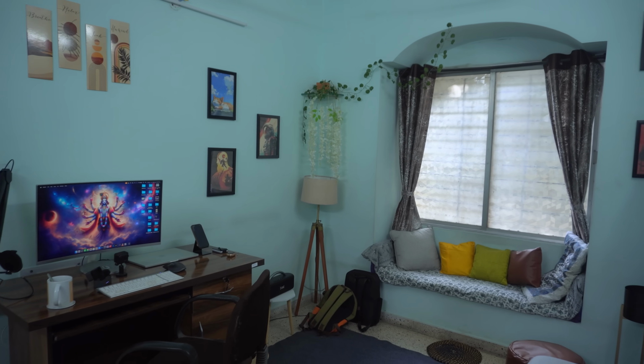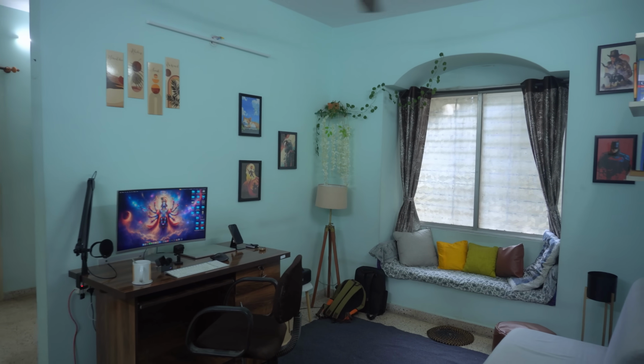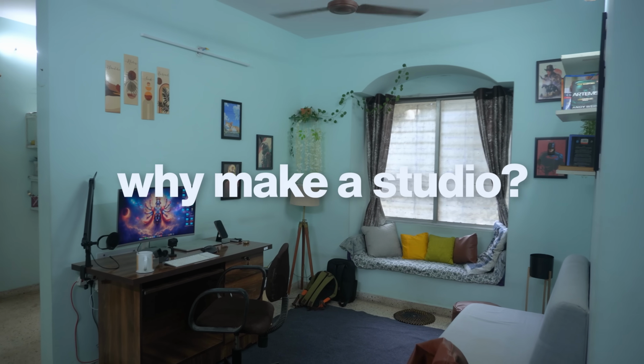So for those of you who are new, I am staying in Nagpur. I have my family home somewhere, and now this is the place which I've bought in Nagpur itself to be closer to my hospital. So you might be wondering, why do you exactly need to make a studio over here? It's okay that you just stay and live over here, but why make a studio?